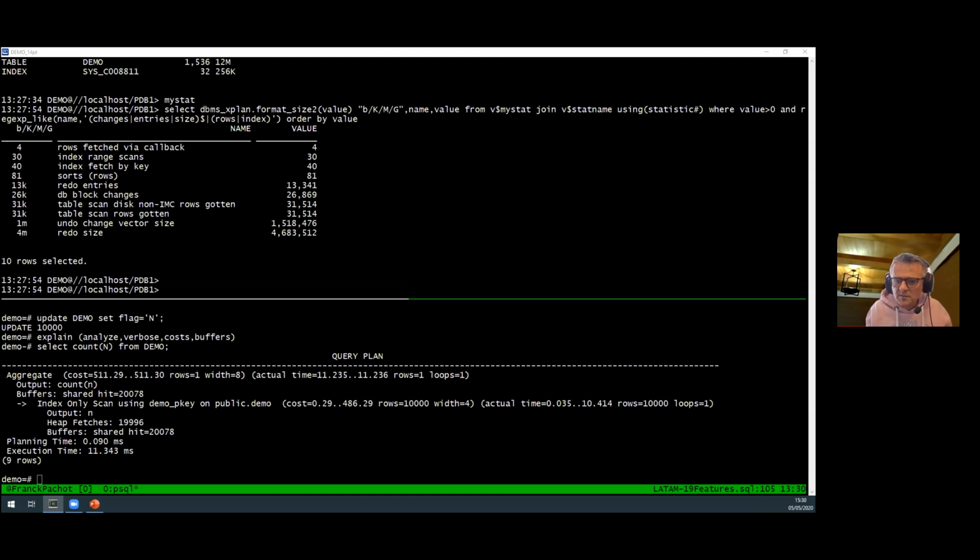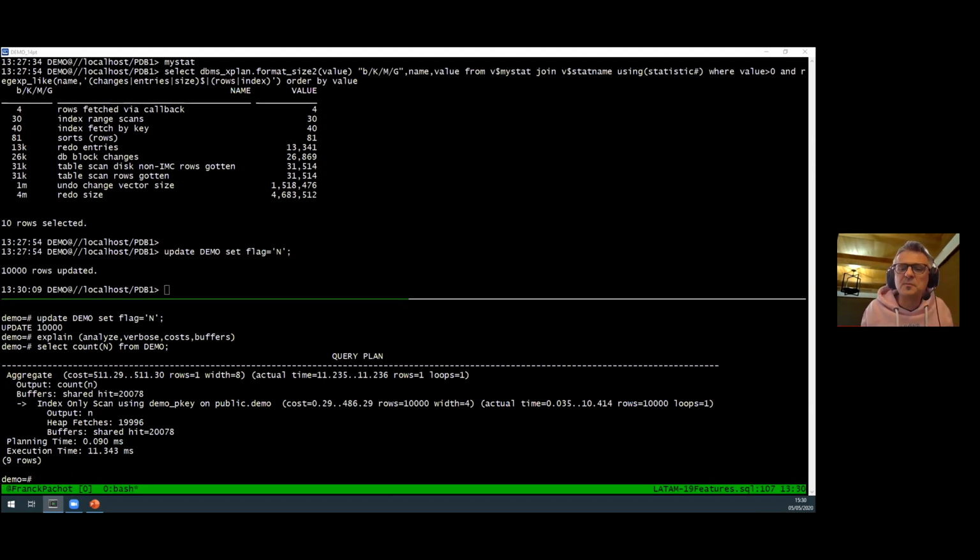Now I anticipate on the next slide and the next feature. I'm checking now the execution plan for the update. And I did here an update on the flag only, and I have an index on the flag. Sorry, I set the flag to no, as in the beginning, to start again.